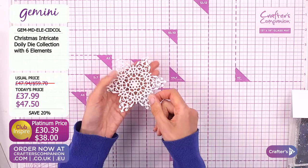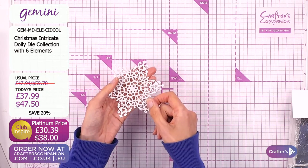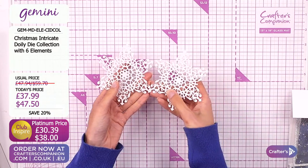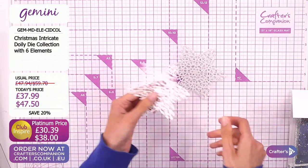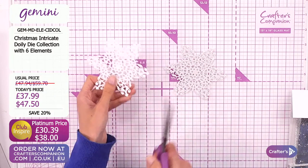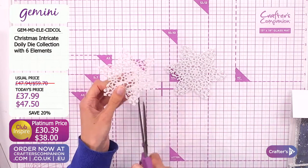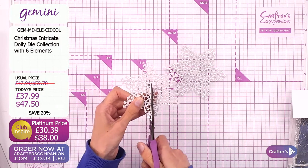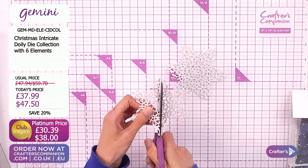Don't just think of it as one full solid piece. Think how you can snip into it. And that's exactly what we're going to do here. So I've taken two, die cut two exactly the same. And I'm just going to take a pair of scissors. And all I'm going to do is follow point to point, and I'm literally just going to chop this straight in half. So I'm not having to think about it too much. I'm just chopping it in half.